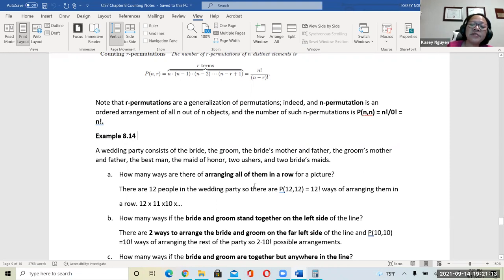So at the wedding party, there's the bride, the groom, the parents, right? The bride's mother and father, and the groom's mother and father, best man, maid of honor, ushers, and bridesmaids. How many ways can we arrange them in a row for a picture? So there are 12 people. So that means that we can have 12 factorial ways to arrange them in a row. So you take 12 times 11 times 10, because once you arrange a person on the left, you don't rearrange them on the right. So you would reduce that by one and by one and by one again, all the way to one. So it's 12 factorial.